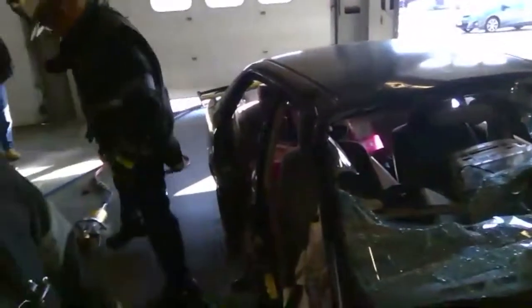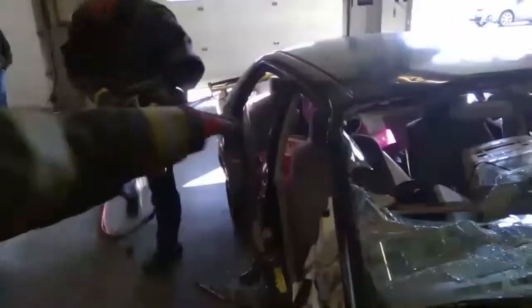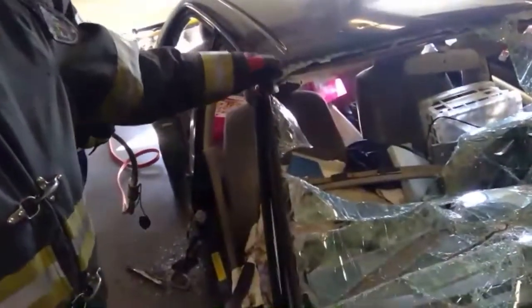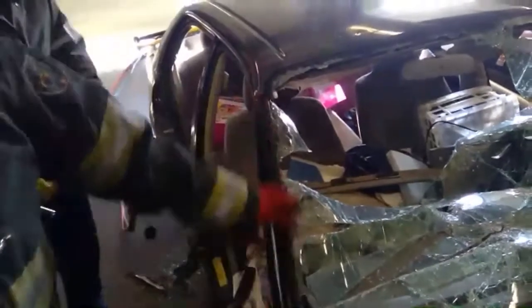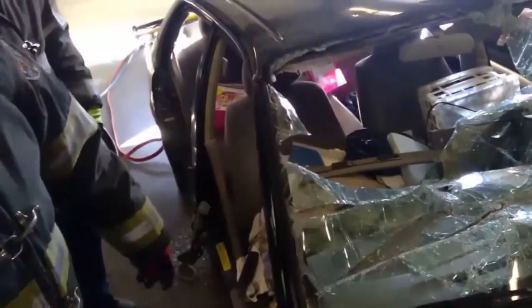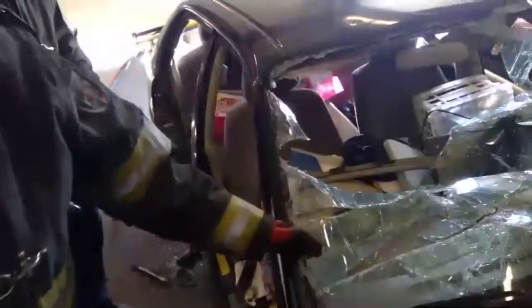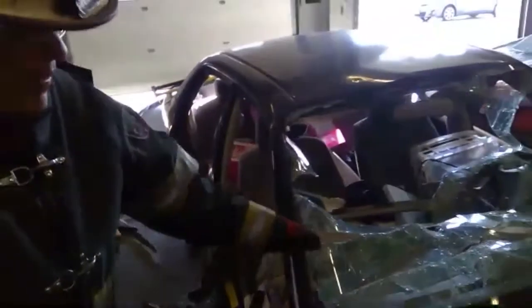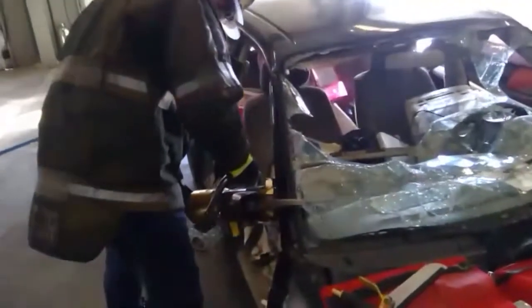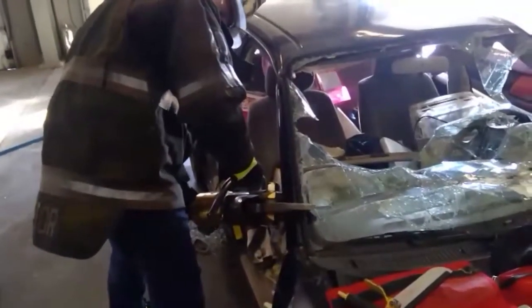Next thing we have to worry about is where do we cut? Do we cut high or do we cut low? If I cut high, then I have the possibility of having a post that's approximately 2.5, 3 feet long. It's a trip and fall hazard that I can impale myself on as we're trying to get the victim out. I prefer, and several of my colleagues prefer, that we cut as low as possible. So Chief Becker's going to start making the cuts. This is the A post he's cutting.